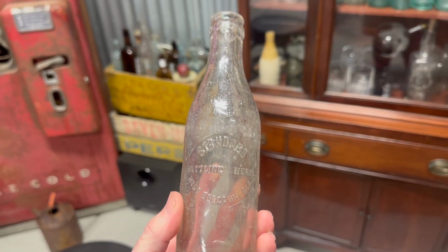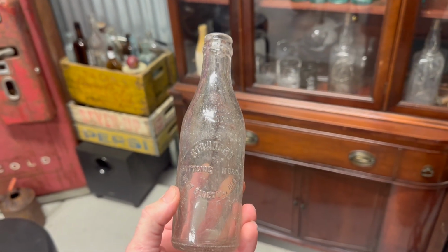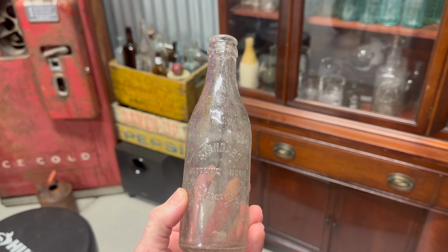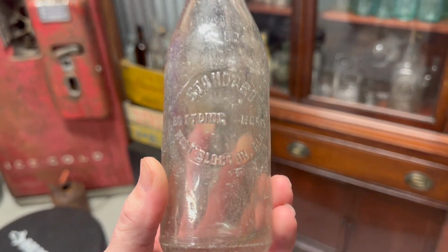So guys, I hope you enjoyed the format today. It was a little bit different. Obviously the bottle of the day would have been Dad's, but that was from the previous day before this creek walk. From the creek walk, this is the bottle of the day.